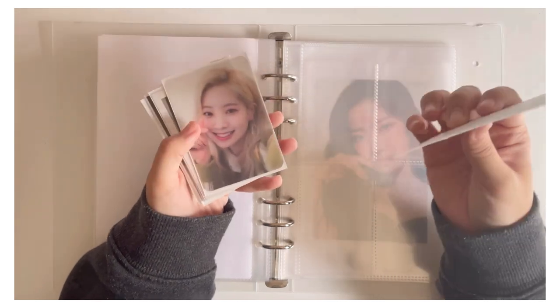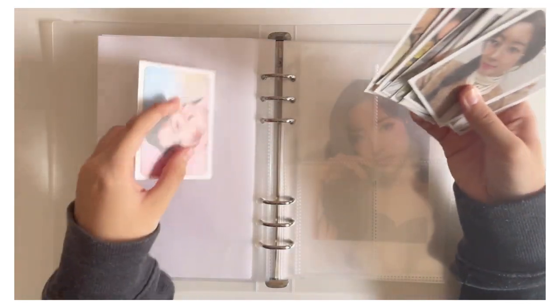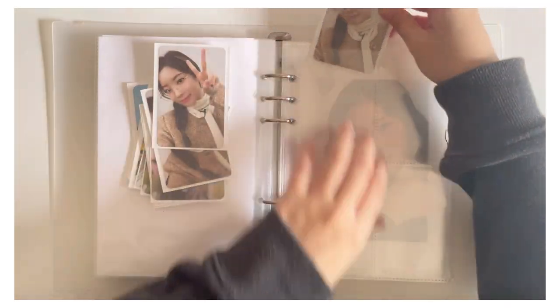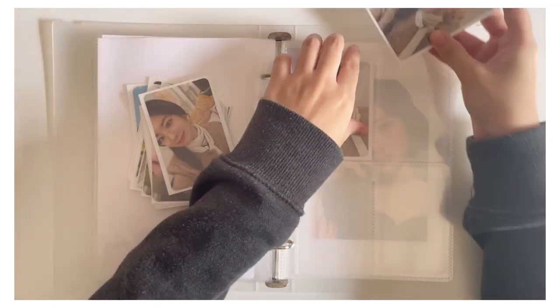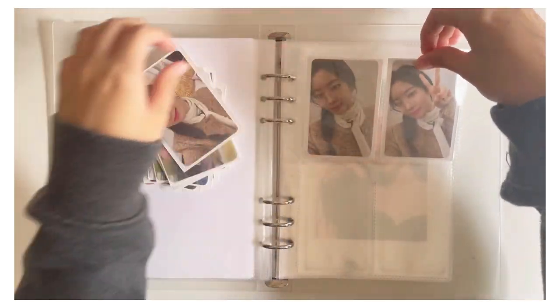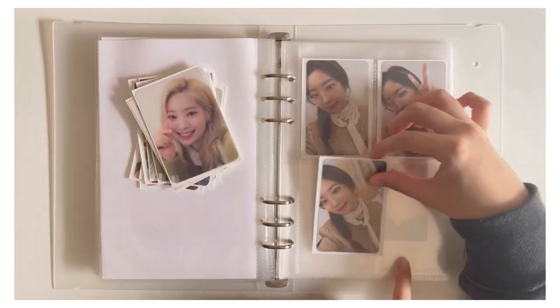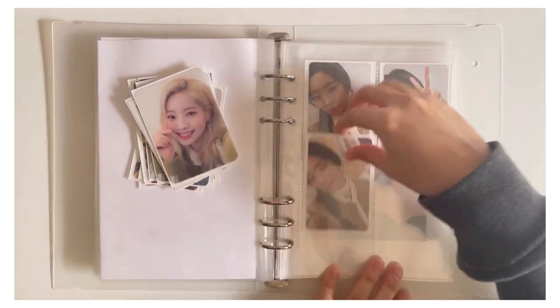IP green project for the cards, and then the icon for the cards, and then up here. So yeah, since the green project for the cards only has like 3, I'm planning to get another Dahyun pop to put like here, so another one of this to put here just to fill up the page.